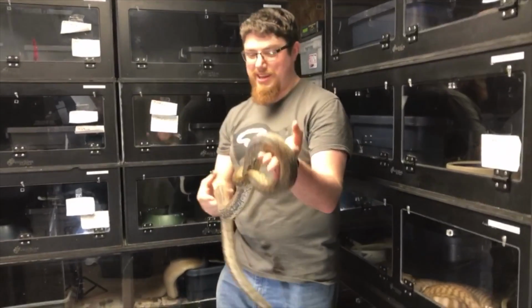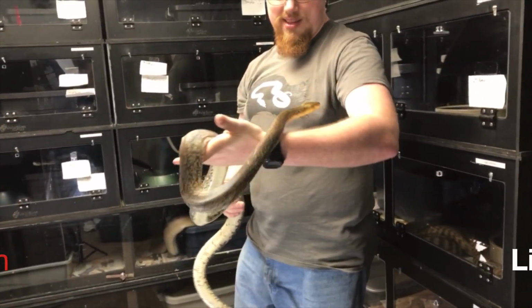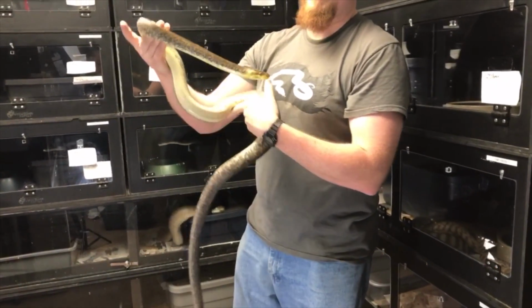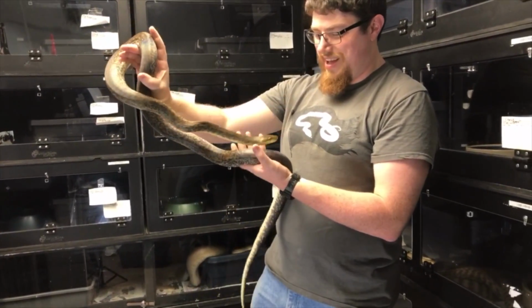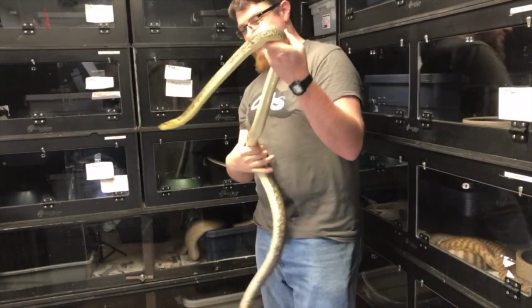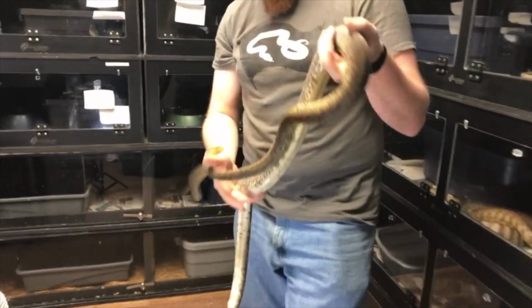So now we're continuing with Elias. This is a Macklot's python. This is Glitch. He is the Mac that started the whole Elias bullshit because Eric gave him to me when his incubator broke. Been trying to pair this guy up with some girls, and I keep having problems and issues, and hopefully next year we'll be able to get some baby Macs out of this guy.